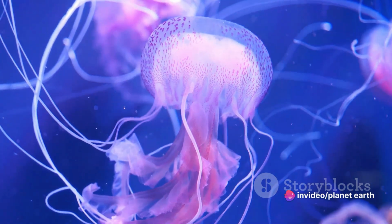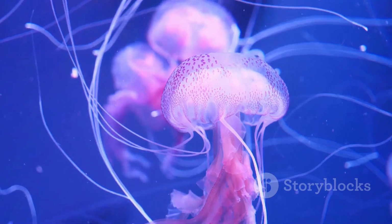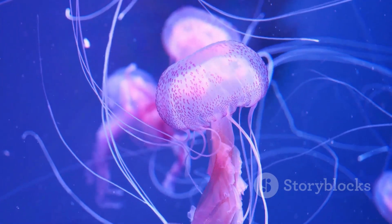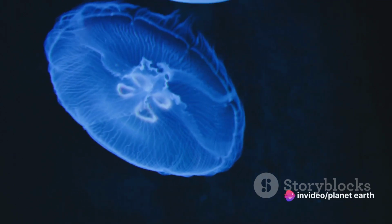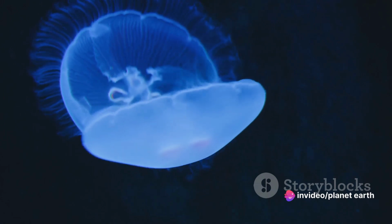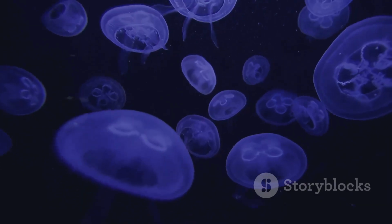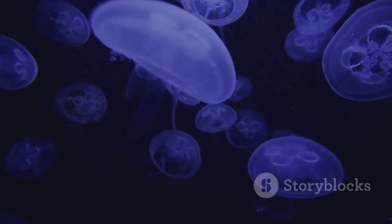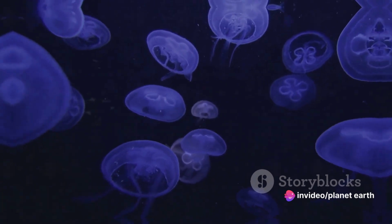The ephyra, akin to a miniature jellyfish, swims freely in the ocean, growing and changing. Over time, it develops into a medusa, the stage we most associate with jellyfish. The medusa is a mature jellyfish, capable of reproducing and continuing the cycle of life. The life cycle of a jellyfish is a testament to the incredible adaptability and resilience of these mesmerizing sea creatures.